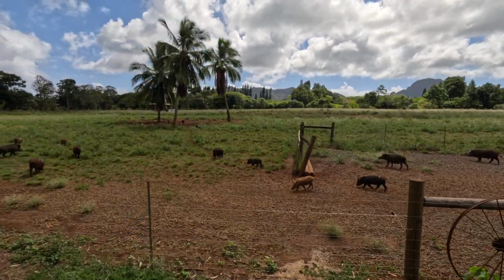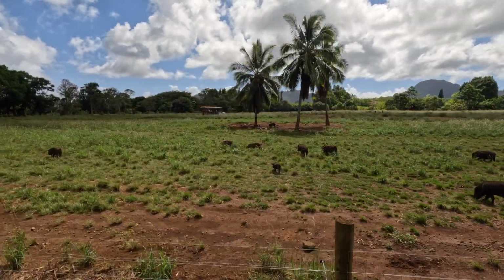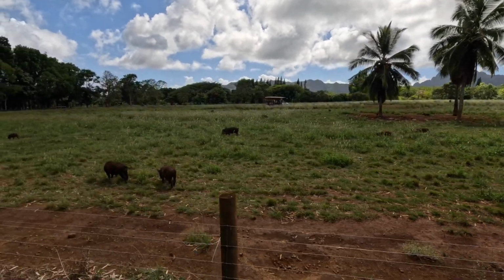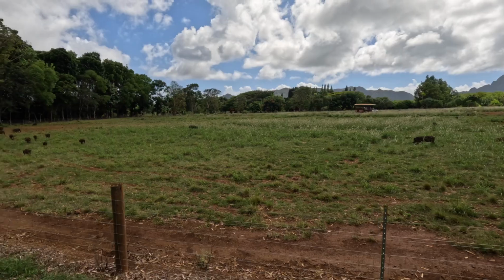But they actually pose a big problem here on Kauai. They outnumber the human population here on the island 5 to 1, right? You have about 80,000 residents. Speculate around 400,000 wild boar on the entirety of Kauai, right?